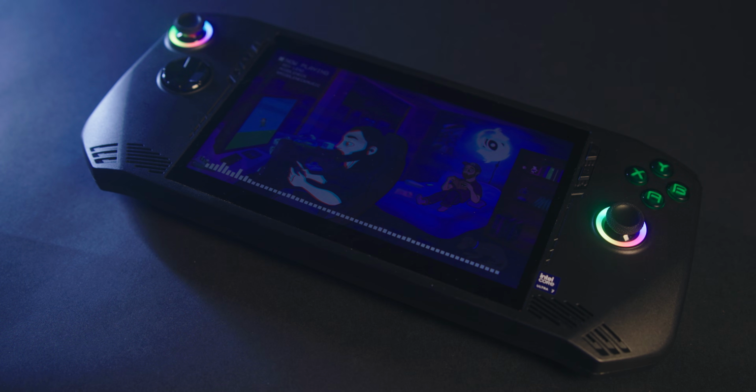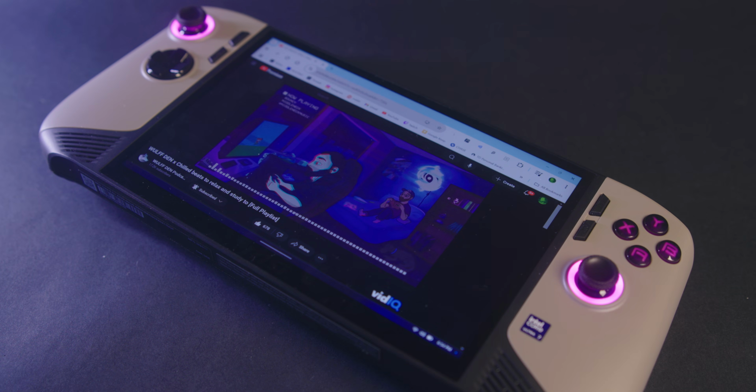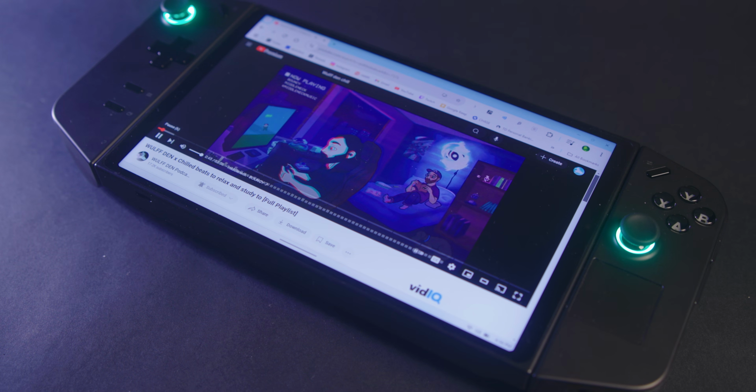MSI kind of makes the best speakers in the game. The speakers here are also best in class. I'm not sure if they're the same as the ones in the Claw 8, but they are similarly good. Way better than the Lenovo Legion Go's speakers, which might be the worst speakers in the game.